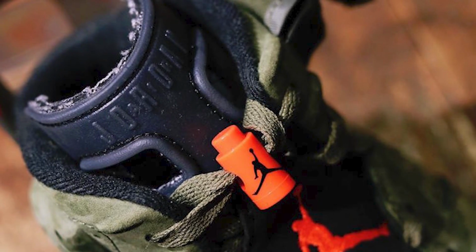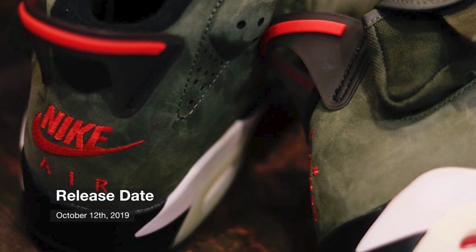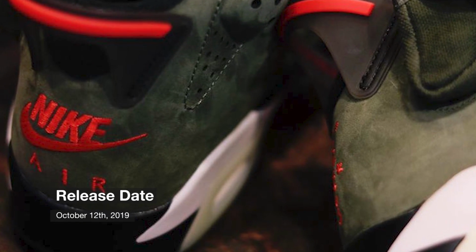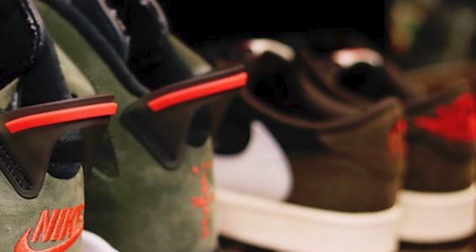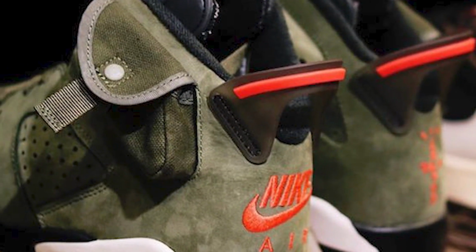To get into the most basic release information for the Travis Scott Air Jordan 6, once again at $250 retail, at 10 a.m. Eastern Standard Time to 12 a.m. Eastern Standard Time on places like the SNKRS app and Nike.com is where the majority of the stock is going to lie for this release. So to give you guys the most basic information covering that, and if you do plan on copping manual, a lot of these tips will help you.